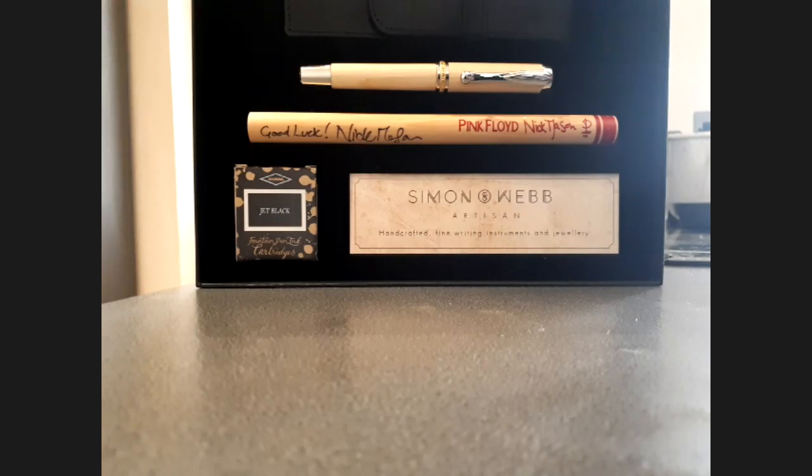And I said, I'd love to. And what I'd really like to do is make a pen for your charity auction. I said, perhaps I could do one of your drumsticks. A few days later, I got a package in the post, and it's two drumsticks signed by Nick Mason. And these are specially made for him.